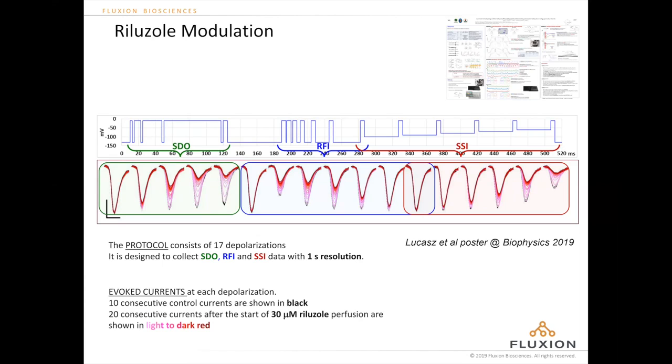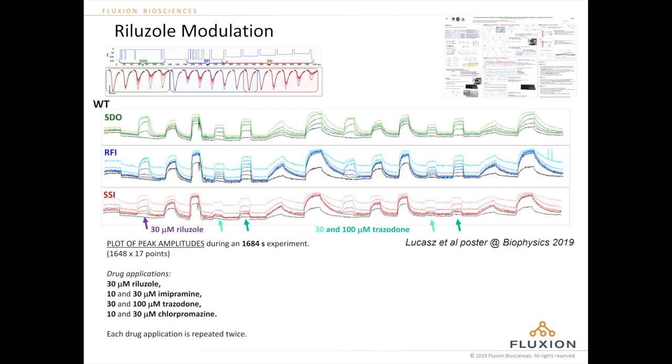Now, the sweeps with all of the steps were repeated for 1,684 seconds, while 30 micromolar riluzole was added and washed, followed by 10 and 30 micromolar imipramine, then 30 and 100 micromolar trazodone, and 10 and 30 micromolar chlorpromazine, tongue twisters. For each condition, SDO, RFI, and SSI, they plotted the peak for all of the steps and superimposed the IT plots, as you can see here, showing the effect of the drugs at the different conditions, with black being the control. Each drug application was repeated twice.